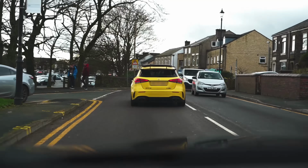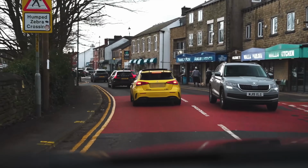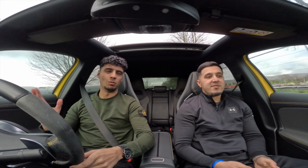Having said that though, it doesn't pop and crack. But it's got a decent... On the A35, it gives you pops and cracks. But the actual noise through the rev range, it does sound nice.